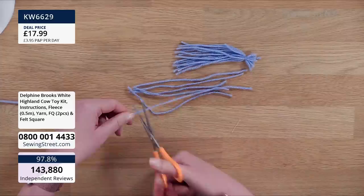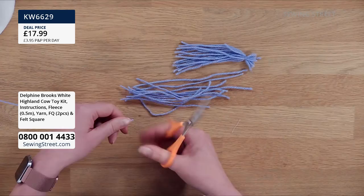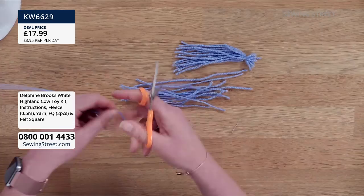Bearing in mind, you don't want the bunches to be too thick because it's got to go through a few layers on the machine. You want to make sure it goes through. So about between 10 and 15. And there we are. As you can see, I'm not being that fussy about the length. And then you just make them into a pile like this.